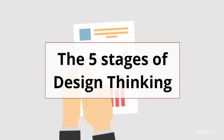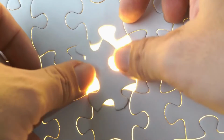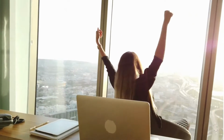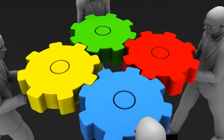The 5 stages of design thinking is a simple and logical process used to approach any problem or challenge. These stages allow you to solve problems innovatively by starting with identifying your end users, defining their needs, brainstorming possible solutions, creating prototypes, and testing the prototypes. Here's how you can use these 5 stages when you have a problem or idea.